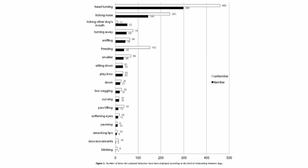And if you want to read a well-designed study, this is a beautifully designed study. If you looked at the unfamiliar dogs, boy, you get a lot of head turning then. So if you don't know the dog, you tend to turn your head away to not engage. You get a lot of licking of your own nose if you don't know the dog. You get a lot of freezing if you don't know the dog, a lot of turning away, paw lifting.